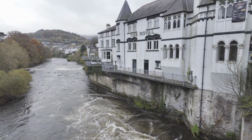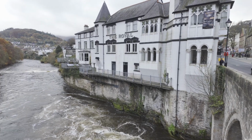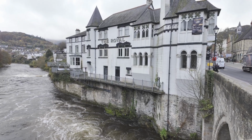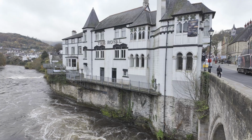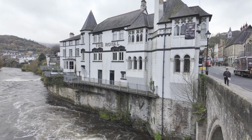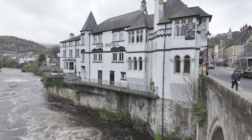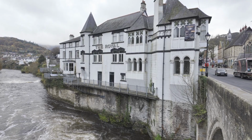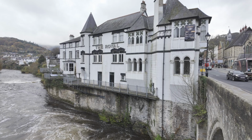Now this is a shame, this building here, the Royal. When we first started coming here, this hotel was actually open. Apparently somebody bought it and started to renovate it, and the rumour is that they didn't realise it was a Grade 1 or Grade 2 listed building, so it scuppered their plans, and now it's just left vacant.